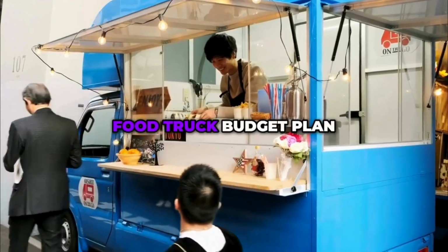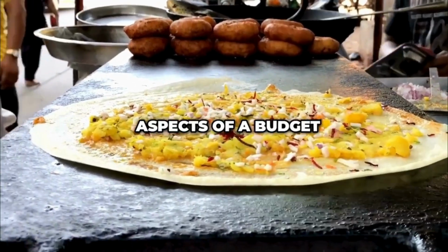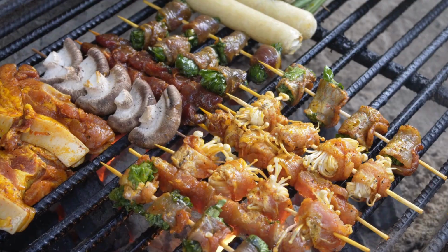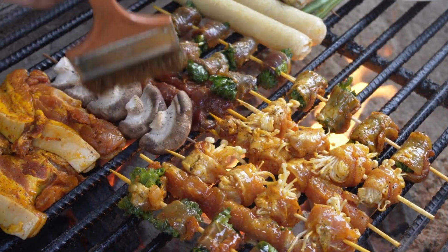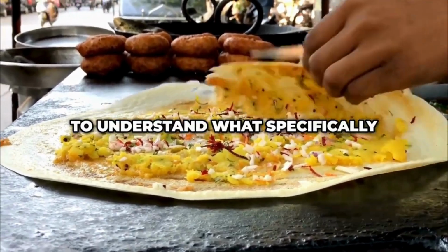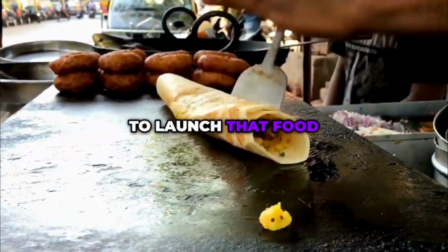Food truck budget plan. That's right. In this video, I'm going to give you a rundown of the 6 aspects of a budget you want to set forth for launching a food truck business. I'm going to break it down into each individual step, explain dollar amounts, and give you the rough startup costs. Again, these are averages, and they'll give you a good foundation to understand what you specifically need, step by step, in order to launch that food truck business.